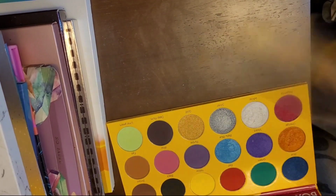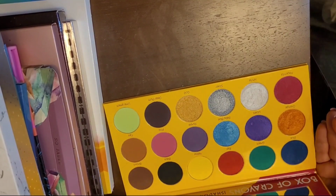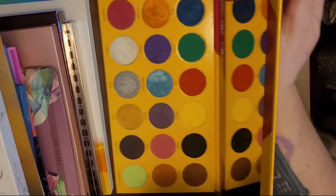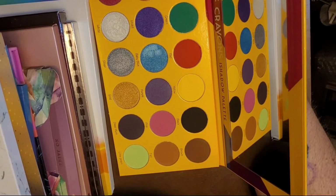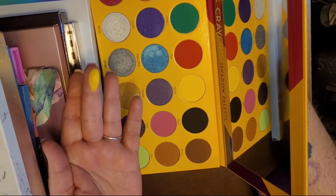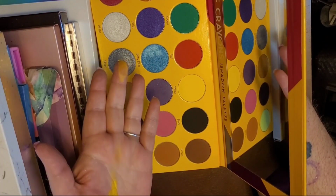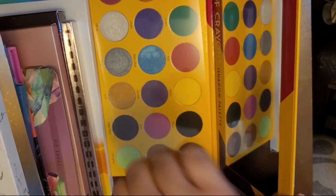This is a shadow palette. This one I have not had a chance to really use or break in yet, and oh my gosh, I really want to. I hope you guys can see the colors in that. I mean, it's so pretty. And a yellow, it's like butter. But look at that yellow. That's a pretty good yellow and a really bad swatch. So that one's not going anywhere.